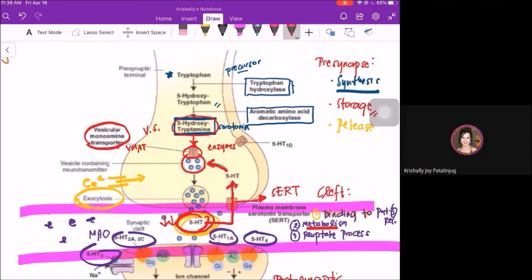Okay, so let's resume. Now, that is for the possible fates of serotonin when it is available in the cleft. So with metabolism, pag-enhance yung metabolism ng serotonin in the cleft, lesser yung serotonergic effect. That's good. Now let us emphasize this time the events that happen during reuptake.